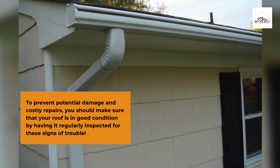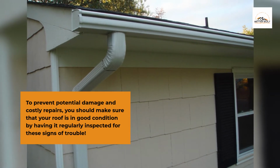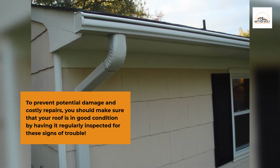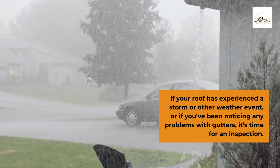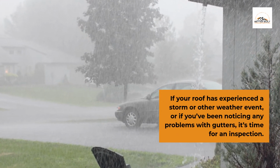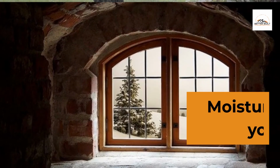To prevent potential damage and costly repairs, you should make sure that your roof is in good condition by having it regularly inspected for these signs of trouble. If your roof has experienced a storm or other weather event, or if you've been noticing any problems with gutters, it's time for an inspection.